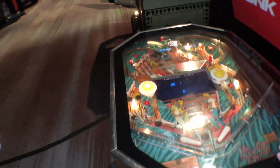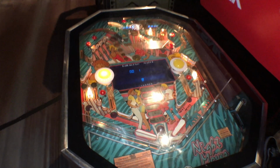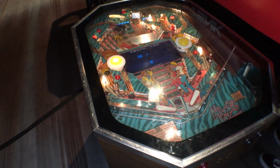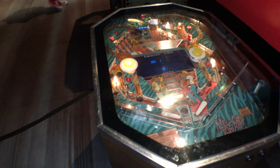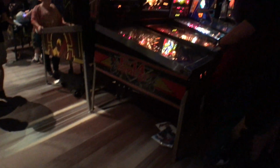It's a cocktail table pinball machine. You know, these are more rare in the pinball world. Unfortunately, this one's got a dead flipper. I tried playing it and I was disappointed. Cool game. And then we have all the pinballs here. So we got them on both sides.